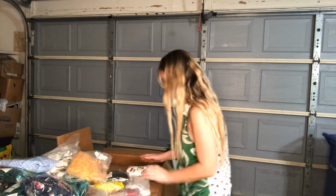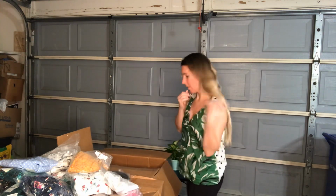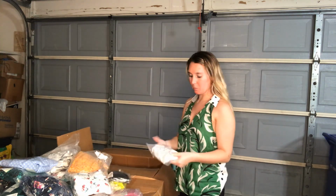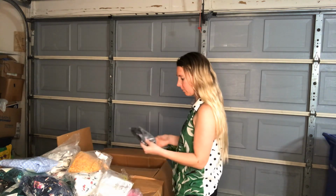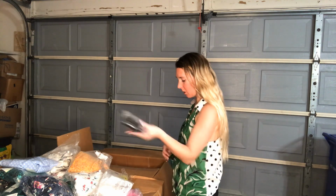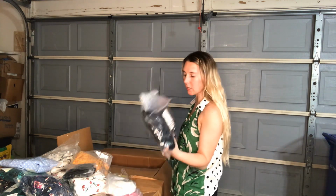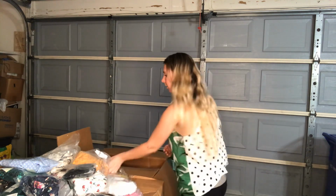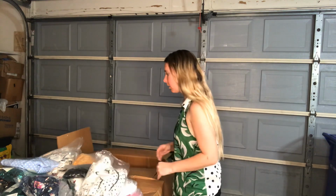Alright. Let me just open up another one that I haven't looked at. This was a bodysuit. It had a bunch of threading missing. This had deodorant marks all over it. This one was worn and washed and has deodorant marks all over it. This one has yellow stains all over it.